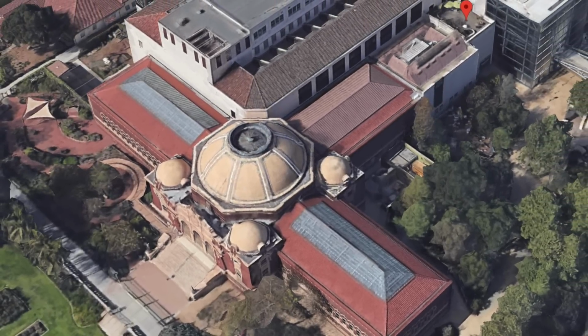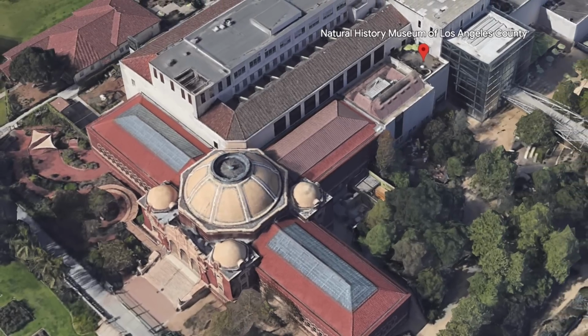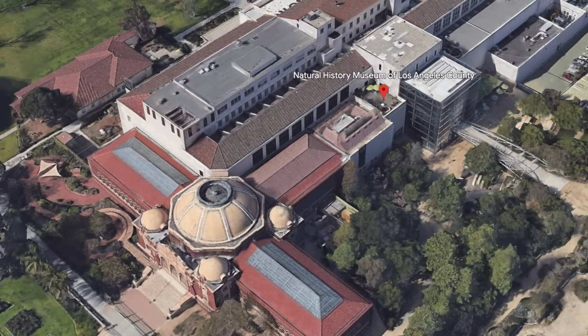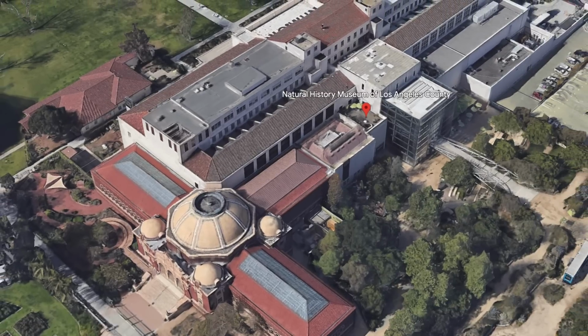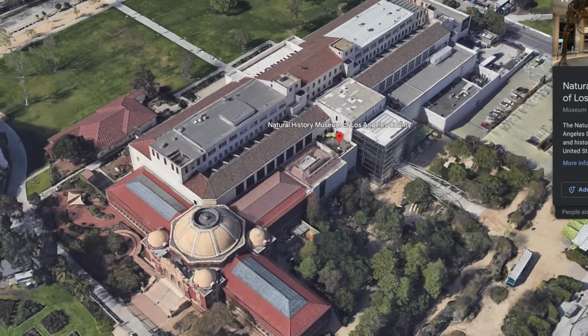1925 was supposedly only 12 years after the original building was built. So why would they build with such excellence in 1913, but 12 years later, we just give up and no longer care about the exact same building? We're asking these questions, but the answers are clear. We did not build the original Natural History Museum in Los Angeles, California.